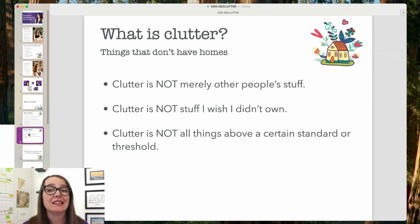So clutter is not just other people's stuff that I wish wasn't in the house. Belonging to someone else doesn't automatically make it clutter. Clutter is not stuff that I do own that I wish I didn't. Sometimes we need to own things that we don't necessarily love. This is real life. So it's not just a name you can call stuff.